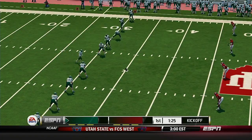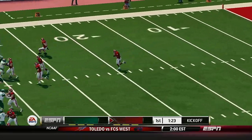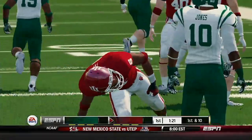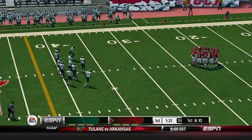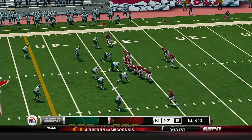Beck is lined up to kick this one off. Fry takes it at the 8. He gets out to about the 32-yard line. And so far, it's been totally even. In close games like this, every possession is likely to matter.